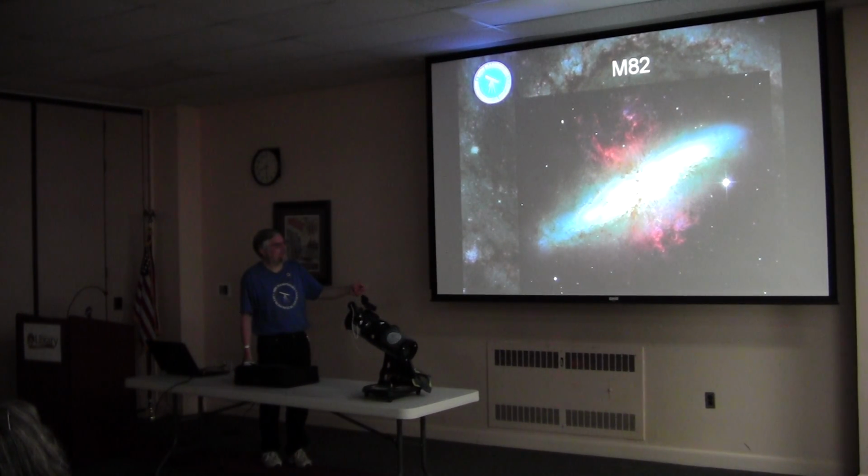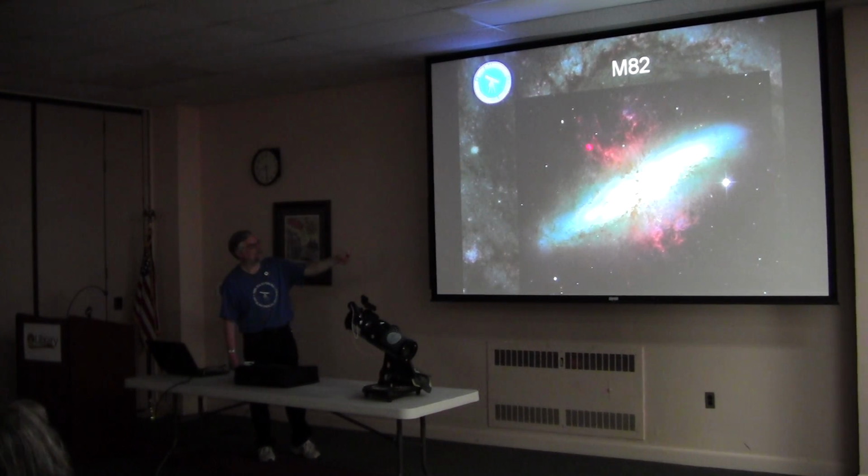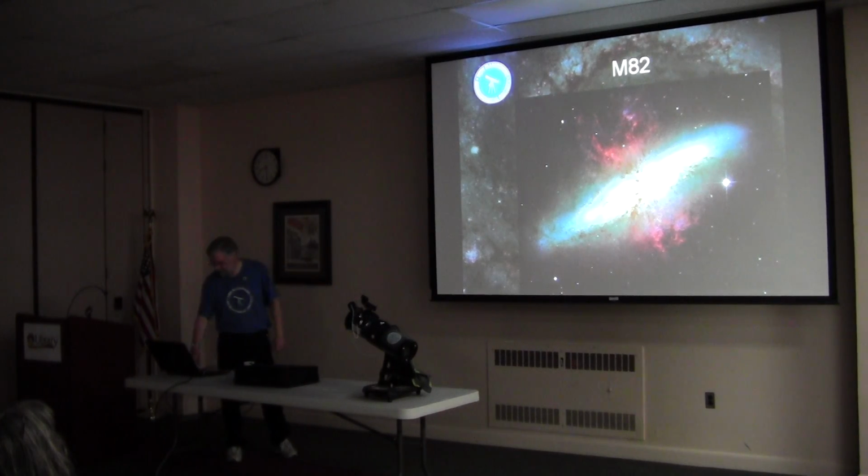So we think there's some massive explosion going on in the center of M82, possibly a black hole that is feeding on other stars. And as they get torn apart, some of the material gets slingshot out from the poles of the rotation of the black hole, and that's what forms these big jets of hydrogen coming out.